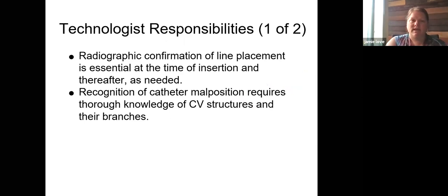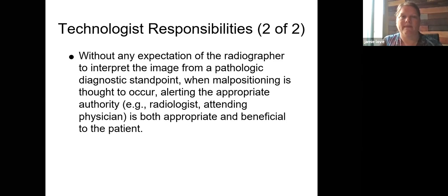So we always go in and take an x-ray after this to make sure it's in the right spot. We don't need to diagnose it. We tell our doctor we've done this stat x-ray to check for the line placement, and he's the one who says if it's good or bad. And usually those patients get an x-ray every morning just to check their lungs and make sure all their things are in the right spot and nothing has moved.